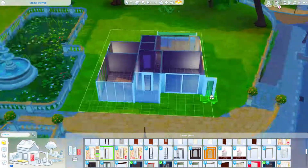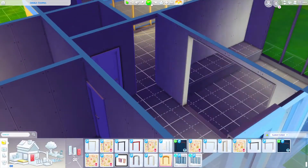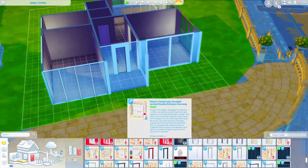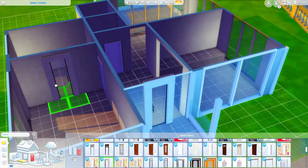I might do an update video, because in one of my videos one of you commented and wanted me to carry on with the Y family, and I tried to explain in a different video how my current household technically is the Luai family, but it's just my Sims have aged up.